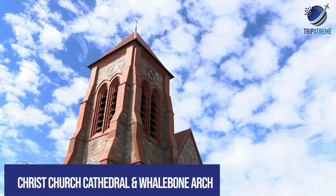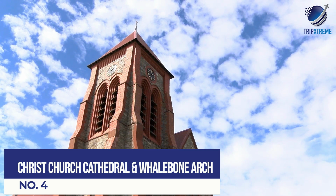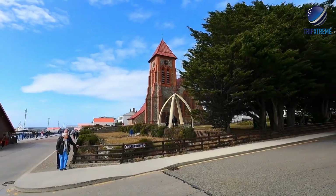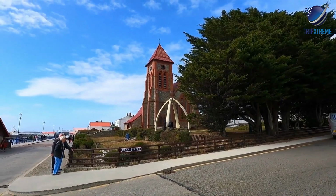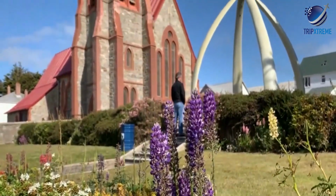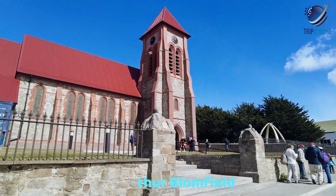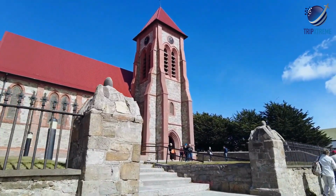And now at 4, Christchurch Cathedral and Whalebone Arch. Pretty little Christchurch Cathedral, the world's southernmost Anglican cathedral, was consecrated in 1892. A visit here should top your list of things to do when in Stanley. Designed by Sir Arthur Blomfield, it's one of the few stone buildings in the Falkland Islands.